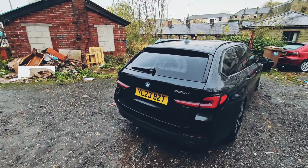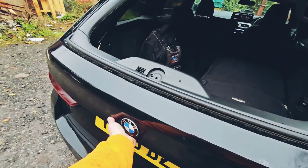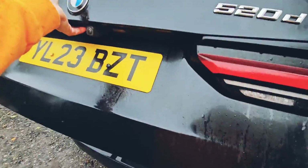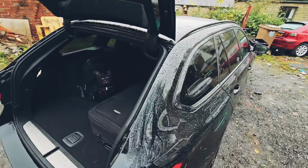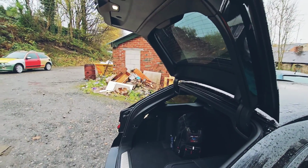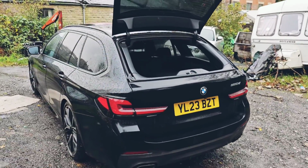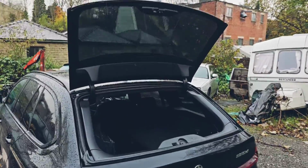It's going to have a split tailgate. Yep, there we go. There's one. There's the other. Gosh, that's a heavy one. That's a very heavy tailgate indeed. Maybe I'm doing that wrong. Yeah, probably only supposed to use the button to open it up with. Yep. Only does that bit though.